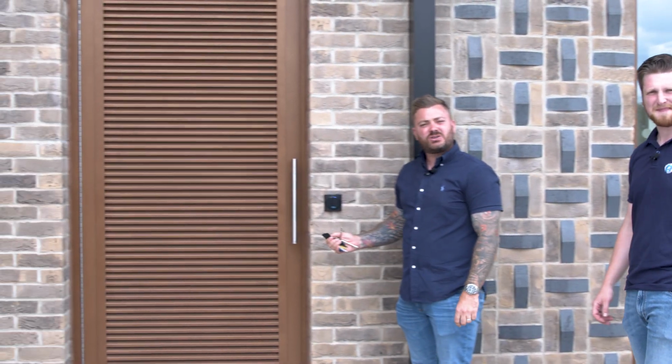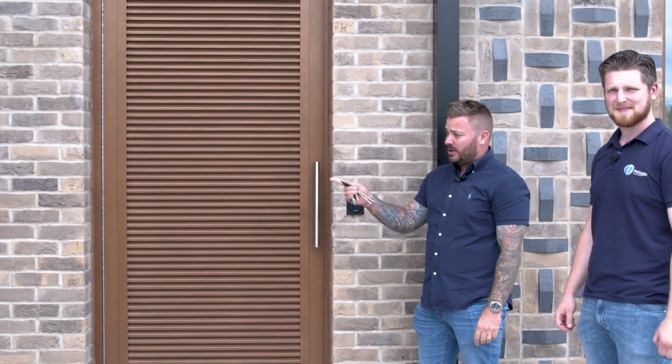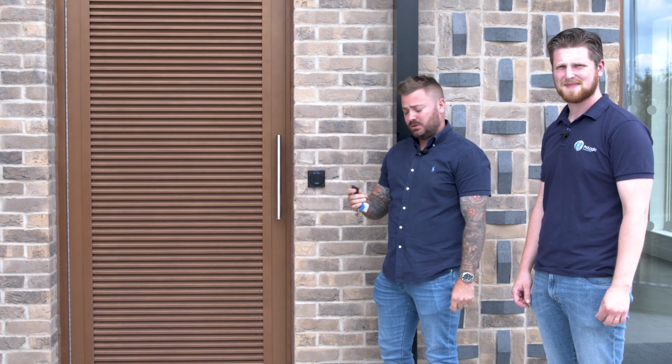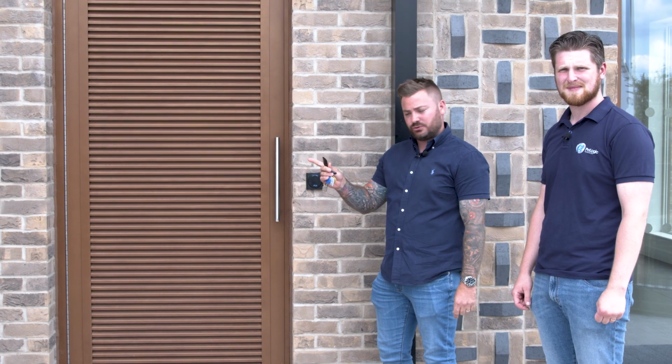What we've got here is the cycle store. This cycle store is for the commercial units next door, and it's programmed on the IPassan Access Control, and only permissions for the commercial stores can get in.